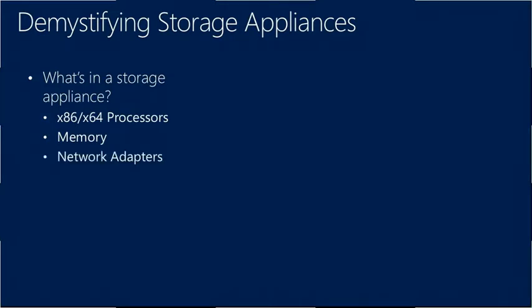You can also have network adapters that expose services to your clients and servers, that you then attach to LUNs, that sort of stuff. And then you have, obviously, your HBAs to talk to your back-end storage. I mean, it's not rocket science. It's pretty simple. Processors running an operating system, using memory for cache and for the operating system, using network adapters to present services to your clients and servers, and using HBAs to talk to the disk in the back end.